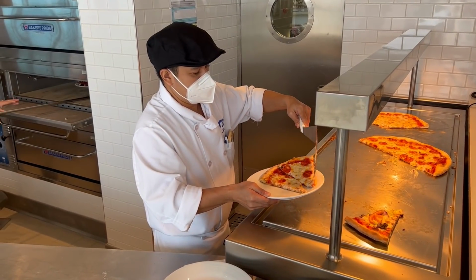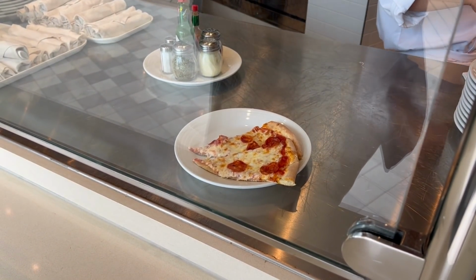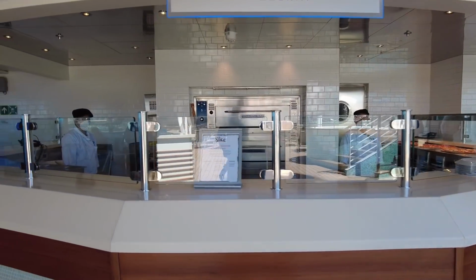Discovery Princess has not one, but 2 pizza parlors. And yes, you need to try them both. Deck 16 features the poolside venue Slice. This quick service restaurant serves up slices of pizza throughout the day.